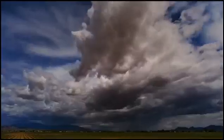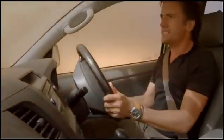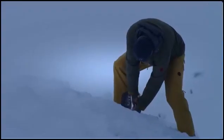Oh, yeah. Oh, that's a lot of dust now. How a dust storm in Africa can make rain right here. And how heat can produce snow as hard as concrete.